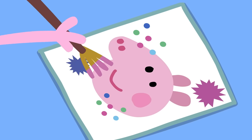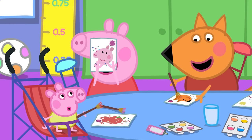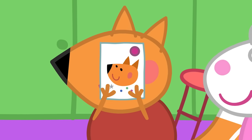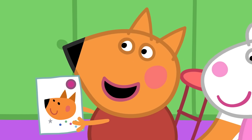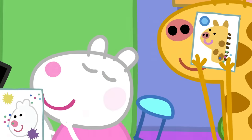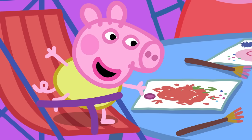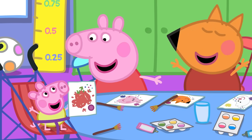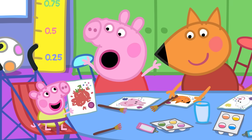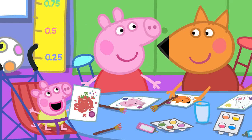Everyone is painting pictures of themselves, called self-portraits. I'm Peppa Pig. Hello. Hi, Peppa. I'm Freddy. I'm Susie. And I'm Gerald. Well done, baby Alexander. It looks like a tasty apple. Baby Alexander's painting has reminded Peppa that it's time for lunch.